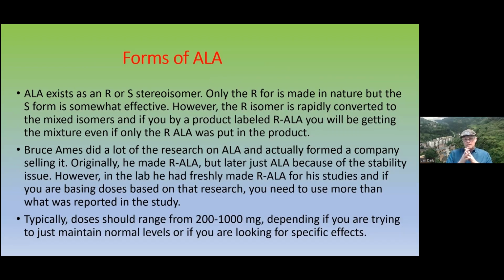Now, there are several forms of ALA out here. ALA exists as an R or S isomer, stereoisomer, and it's just a slight rearrangement in the molecule. The makeup of them are exactly the same as far as the chemical composition, but it's how the molecule is arranged. Only the R is made in nature. The S form is somewhat effective, but not as much.